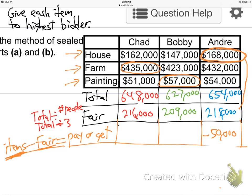So they're going to ask, who gets the farm? You're going to say Chad. They're going to say, does Chad pay or get money? How much? So go ahead and do the same thing for Chad that we just did for Andre, which is item minus fair. So for Chad, take his item, which is his $435,000 farm, minus what he said, his idea of fairness, 216. So whatever that is.